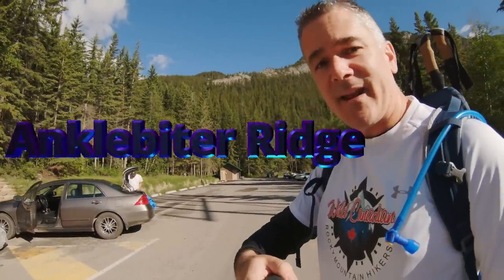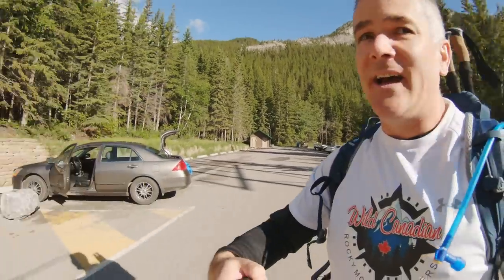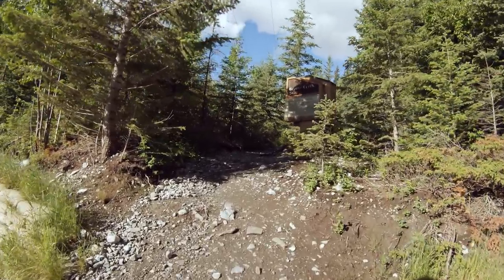Here doing Anklebiter Ridge today, which you can see it's starting right there, heading up to the first bump there. Parked in the Grotto Pond parking. And just start by heading down Grotto Creek Trail.